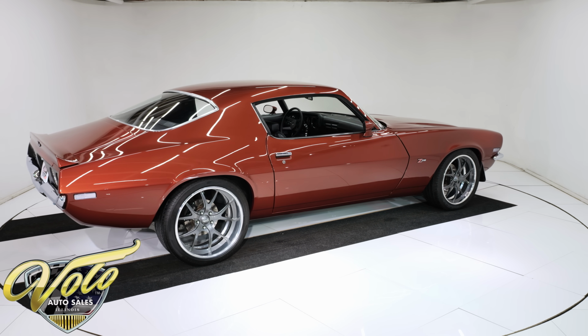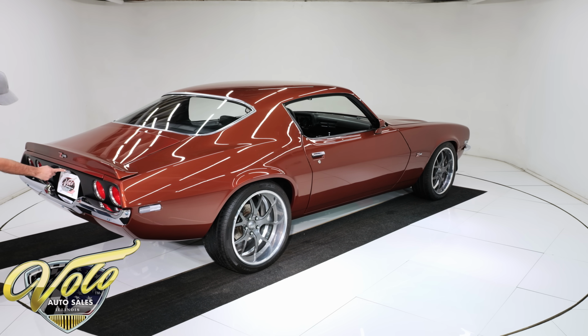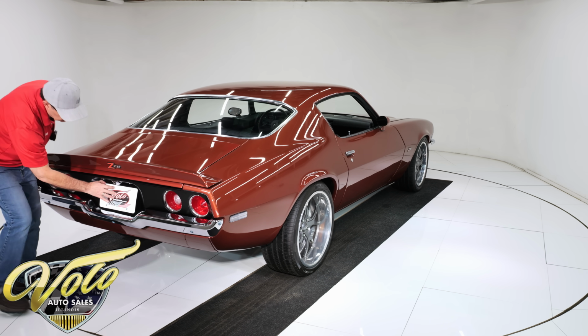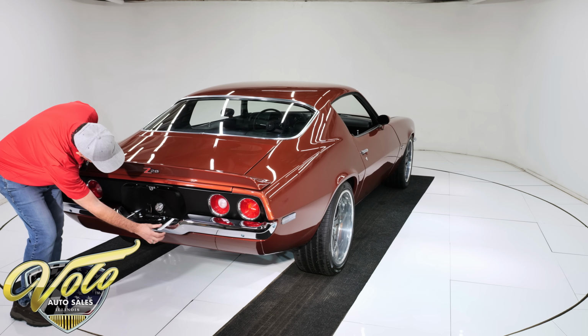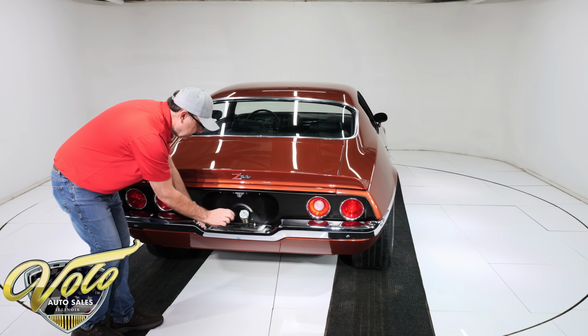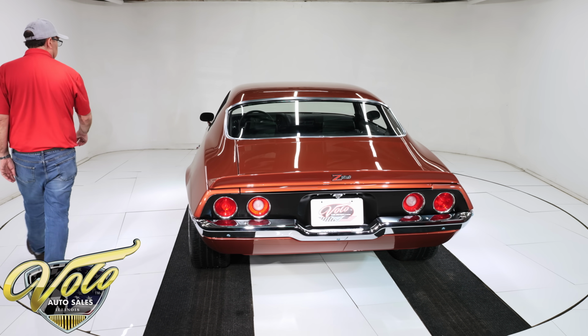Marker lights are new. The back bumper, tail lights, all that's new. Everything, the lock, the blacked out tail panel, even the gas cap, the wire, everything you look at is new. The license plate holder. All right, let's open it up. I'll show you more new stuff.